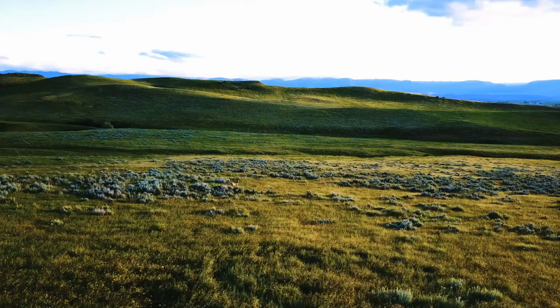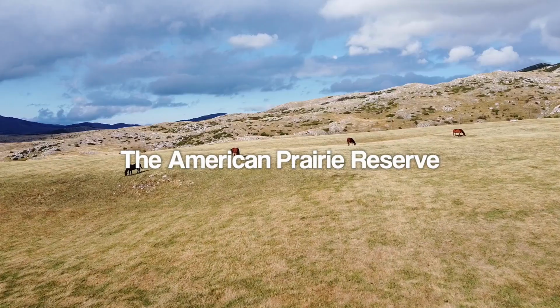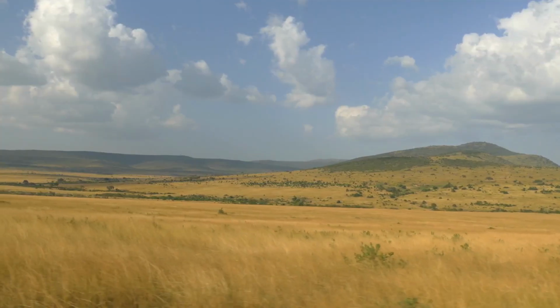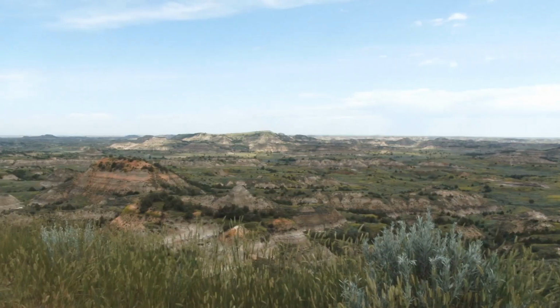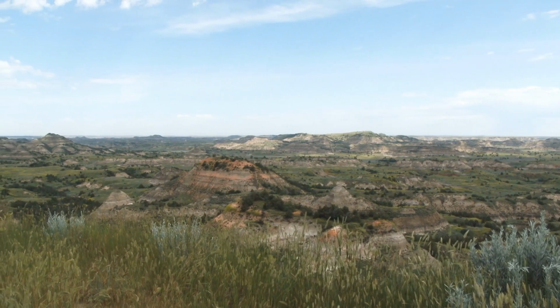For our first project, we're looking at efforts to create the largest nature reserve in the United States, the American Prairie Reserve. When it's complete, it will consist of around 3.2 million acres of grasslands. Think of the Serengeti or the Savannah, but this is in Northern America. So the American Prairie Reserve is a non-profit located in Montana that has been purchasing grasslands and sticking them together to create a fully intact grassland habitat.